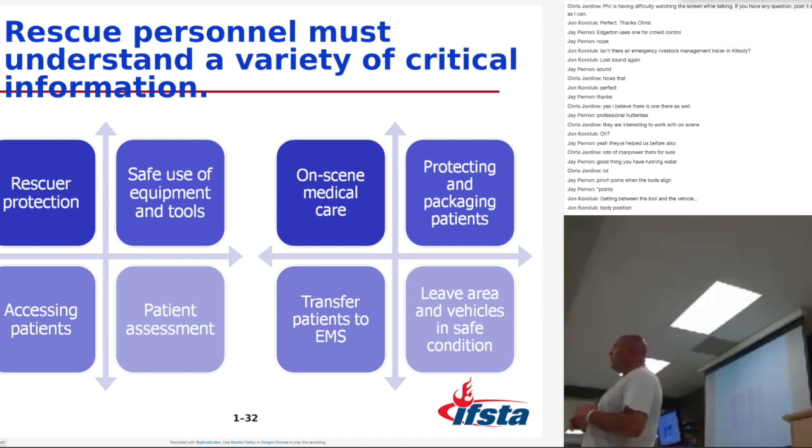Protecting and packaging the patients. What's the easiest way to get them out? I was talking with Kirk, who's going to do the EMS medical portion. We do tons of training on KEDs. How often do you use a KED? Very rarely, right? But you still have to train on it, because the time you don't train on it is the time you'll need it. Then there's transferring patients to EMS.